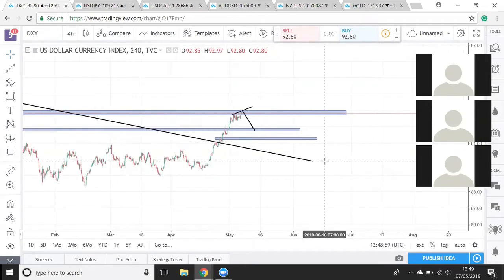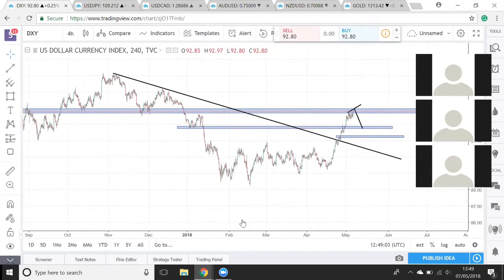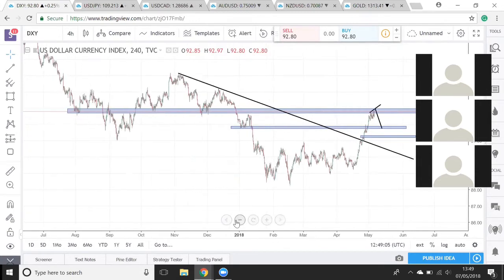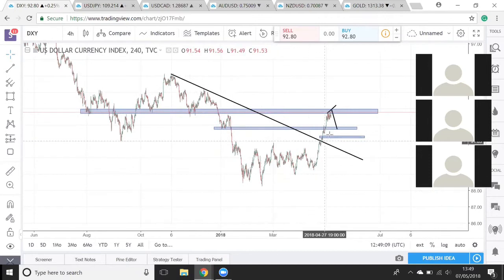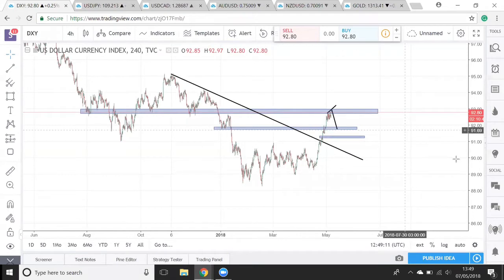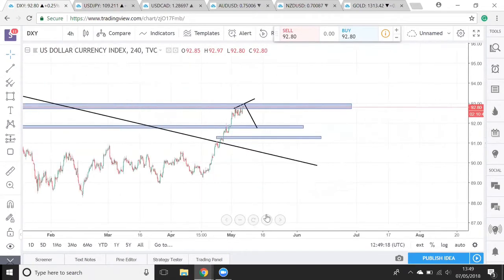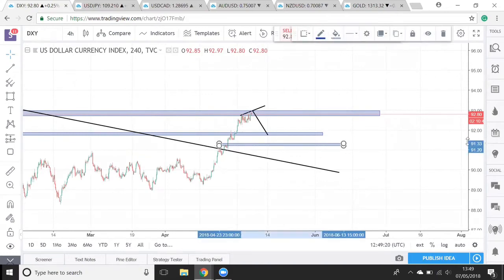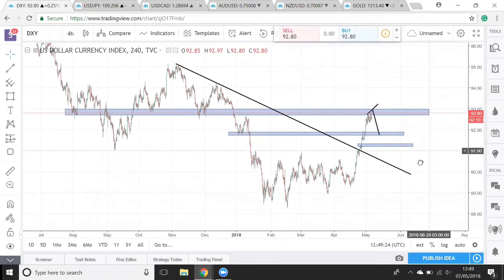All right, so here's the dollar index. Okay, cool. So this makes more sense, because for the dollar index, we can say that it doesn't need to come to this zone, and I'll explain why. Now we have another reason why this zone was taken out.